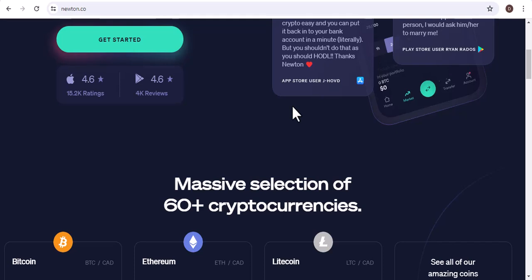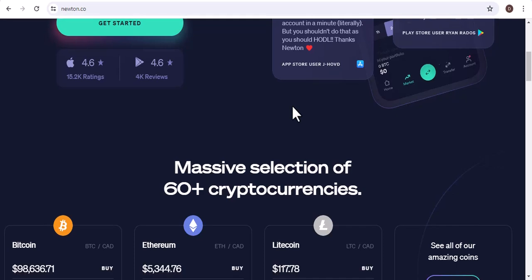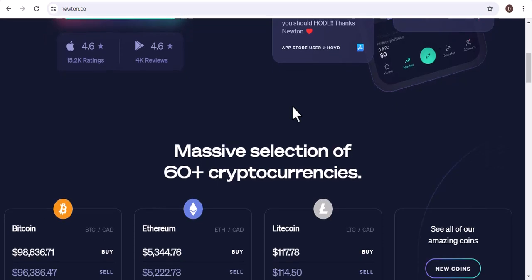How to send BTC from Newton? If you want to send BTC from Newton, there are a few steps you need to follow. Log into your Newton account. Click on the Send tab. Enter the address of the wallet you want to send BTC to. Enter the amount of BTC you want to send. Click on the Send button. Once you have completed these steps, your BTC will be sent to the wallet you specified.